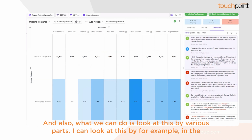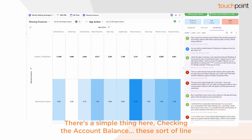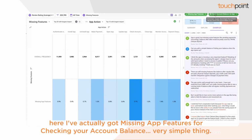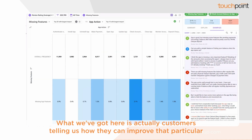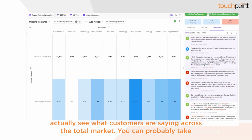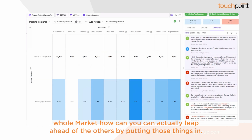We can also look at this by various parts. For example, in the area of making a payment, there are suggestions around how I can improve the payment journey. There's a simple thing here, checking the account balance. These line up with those journeys we saw before. If I want to improve that, what do I need to do? On the right here, I've got missing app features for checking your account balance. Very simple thing, but here customers are actually telling us how to improve that particular journey. If you're not doing so well on that journey, you can go in here and see what customers are saying across the total market. You can take advantage of things that customers are not seeing across the whole market, and leap ahead of the others by putting those things in.